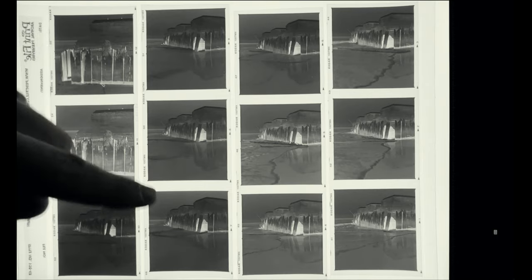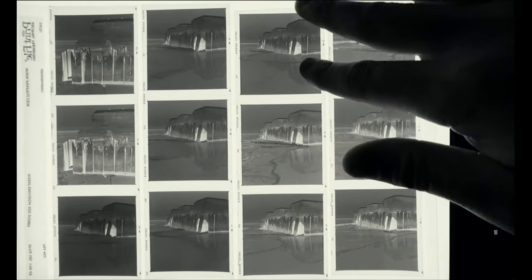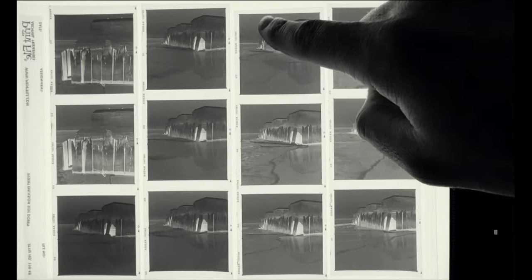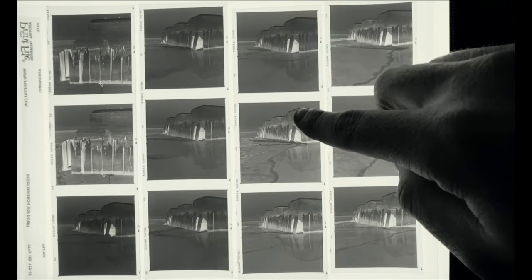So you can see here where we transitioned from the no filter to the red filter. And you'll notice that the sky doesn't really change that much. And that's because of the change in exposure.